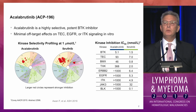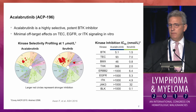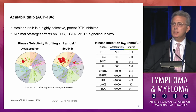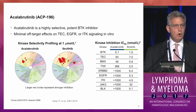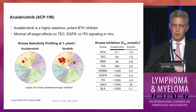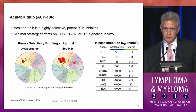But if you think about those children that Dr. Bruton described many years ago, the lack of Bruton's tyrosine kinase is not associated with many of the toxicities that we see in clinic. So there's nothing inherent about blocking that kinase that then leads to toxicities. And so some of the new drugs that we're seeing are designed to be much more specific for Bruton's tyrosine kinase, as we're seeing here with this drug, acalabrutinib, and hopefully with less toxicity.